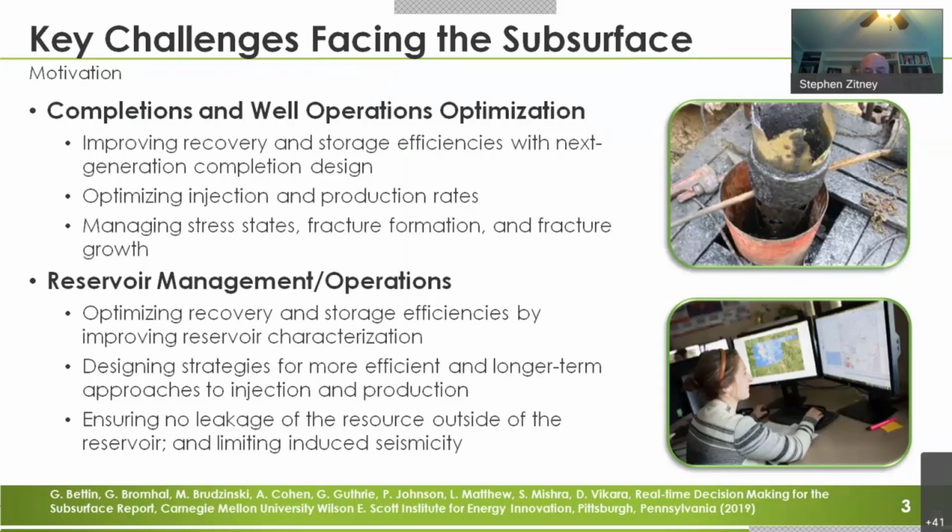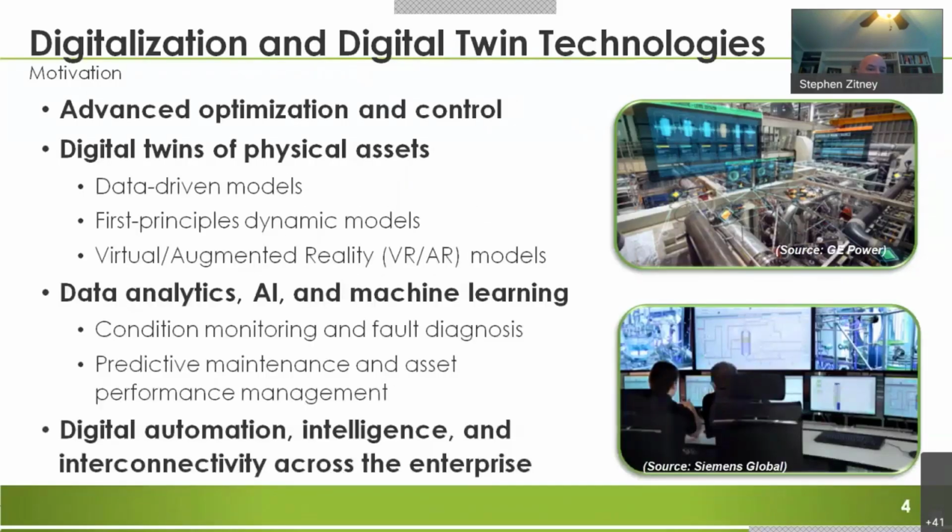So I see both industries looking to address all of these operational challenges via digitalization. So more and more use of advanced optimization and control techniques, an increase in the use of digital twins for physical assets, which is the focus of my presentation today. And most of you probably know there are various definitions for a digital twin. The most common one is a data-driven digital twin, where you're taking data from your asset or archive data to create the digital twin. There are also first principles dynamic models based digital twins, and that's the focus of my presentation today. So it's a high fidelity representation of the assets.